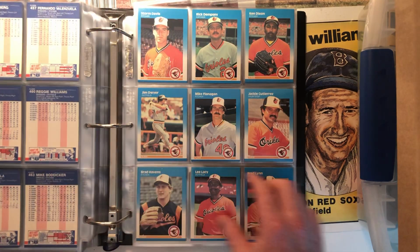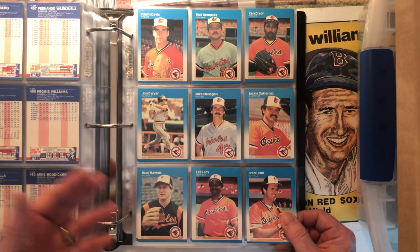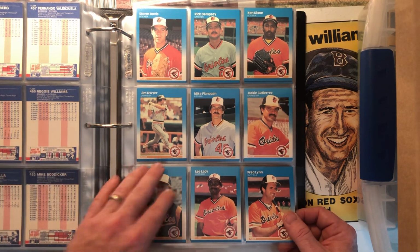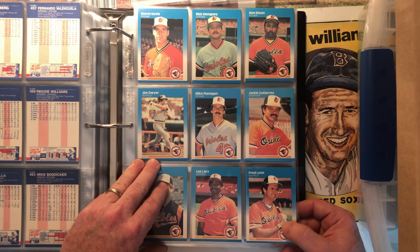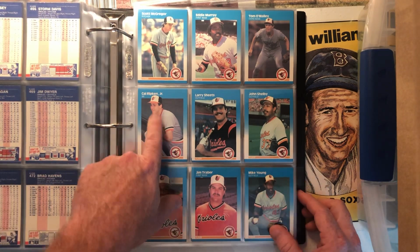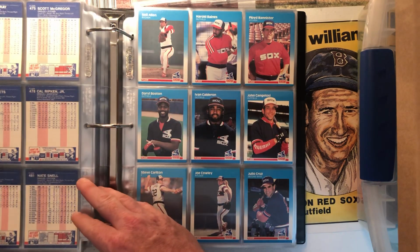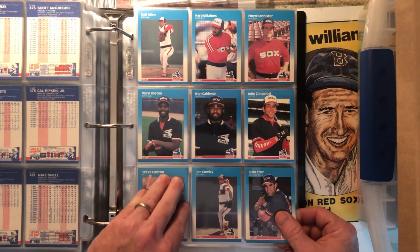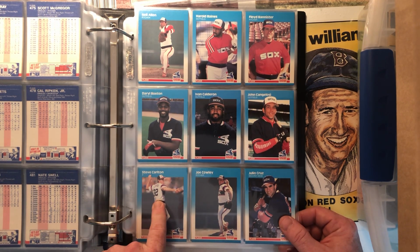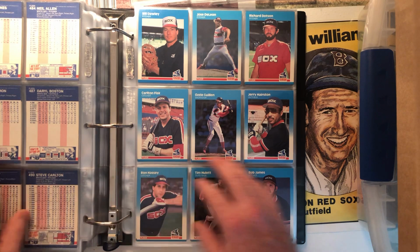As we move into the Orioles, I love looking through these sets because you forget that certain players played for teams that you had no idea about. Like, for example, right down here, Fred Lynn, had no idea that he played for Baltimore. There's Cal Jr. Moving to the White Sox, Harold Baines. Look at that, Steve Carlton. That had to be getting near the end of his career there. Carlton Fisk.